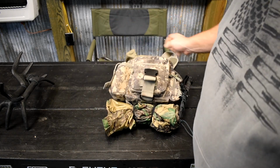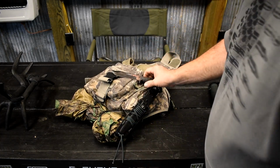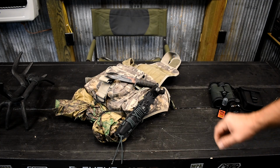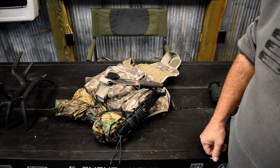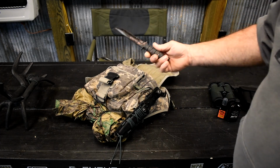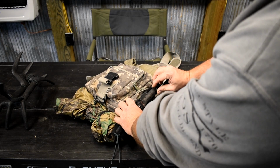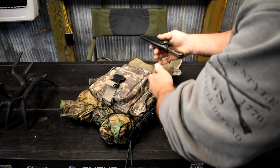The next thing, obviously, is going to be a knife. This is just a standard. It's still got some venison on it there, but it's cleaned plenty of deer this year. That is a K-bar. Any kind of good hunting knife works, guys. It obviously needs a bath. That just goes to show you that it's being used.